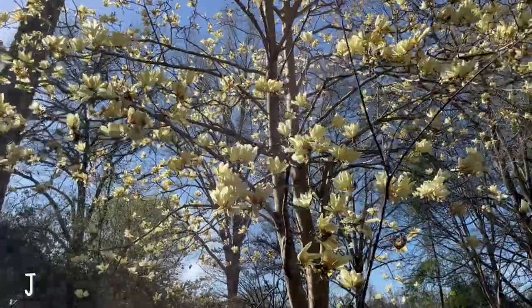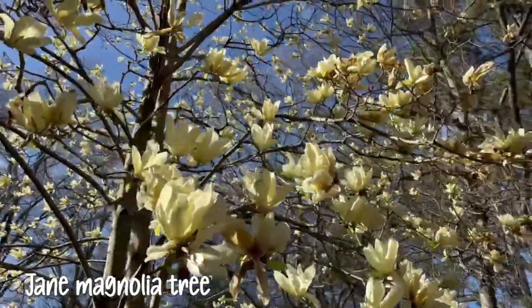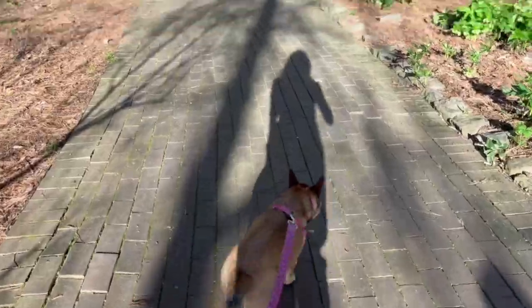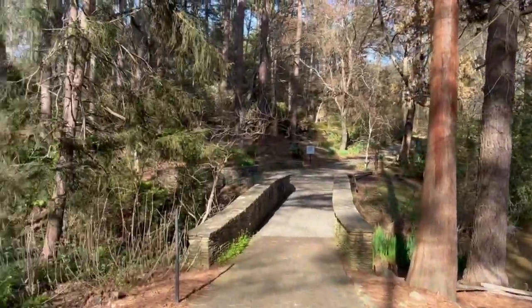There's also a few water features in the garden. There's a small pond and a waterfall, as well as a larger lake with some ducks and a beautiful gazebo lookout. I'm so happy that I got the chance to visit this garden at the beginning of spring when everything was in bloom and just appreciate the first start of spring.